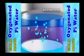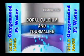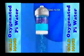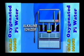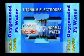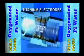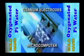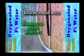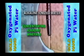We also improve the water with beneficial coral calcium and tourmaline before moving it into a sealed ionization chamber. There, 5 specially designed titanium electrodes under the exacting control of a dedicated microcomputer literally transform the water, reducing the cluster size, binding extra oxygen molecules, and concentrating essential alkaline minerals.